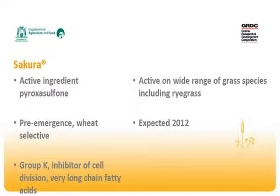I'll tell you a little bit more about it. As I said, the active ingredient is pyroxasulfone. Of course, it will be used as a pre-emergence herbicide selective in wheat. It will be classified as a group K herbicide. So this means it's an inhibitor of cell division, essentially. The seedlings will germinate, be exposed to the herbicide, and then their growth will be inhibited as the herbicide prevents the synthesis of very long chain fatty acids. Now, of course, this has activity on ryegrass, and we should expect to see this product on the market in the near future.